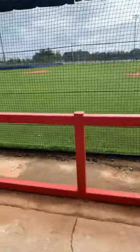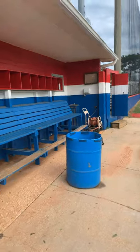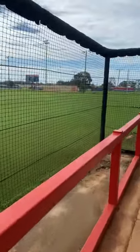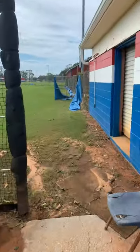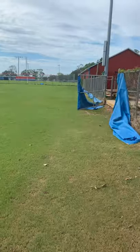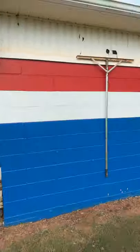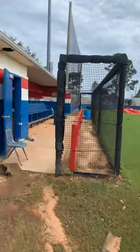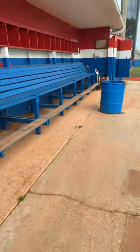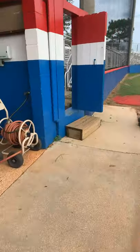This is the dugout, guys. You know what I'm saying? We're here. We got to get it right for the guys again. When school starts, they can come back and enjoy, you know, playing baseball. All right. So we're letting that run right now. Let me show you the next area I got to take care of.